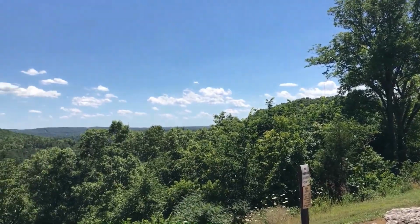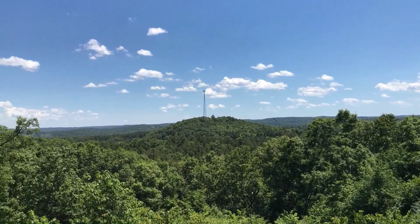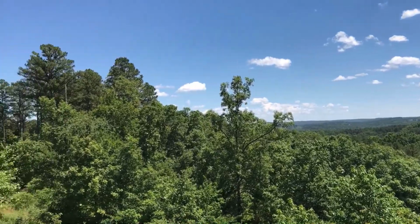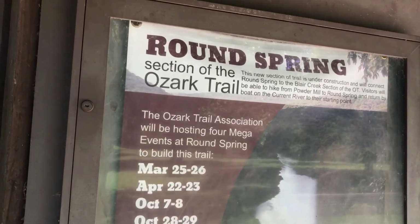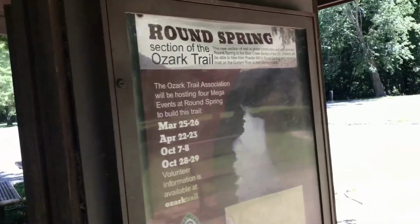Alright, so now we have left that area and are traveling north to make one more final stop before heading home. Alright, we're making a quick little stop here to see one more thing. Round Spring. This is on the section of the Ozark Trail.